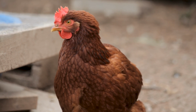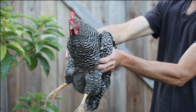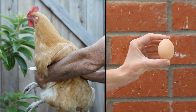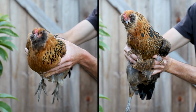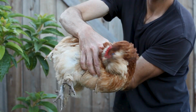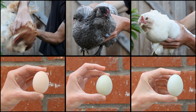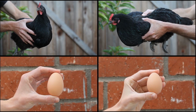The 5 breeds of chicken we got are Rhode Island Reds, which we sold before they began laying, Barred Rocks, which lay brown eggs with a sort of white speckled calcium on the shell, Buff Orpingtons, a dual-purpose breed that lay brown eggs, Easter Eggers, whose eggs have a bluish hue to them, Green Queens, all of which look very different and lay eggs in a variety of colors, shapes, and sizes. And lastly, Black Australorps, which lay longer shaped brown eggs.